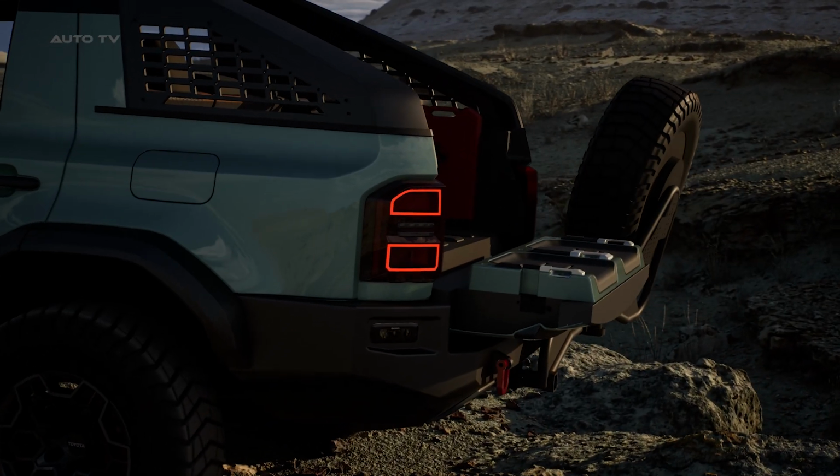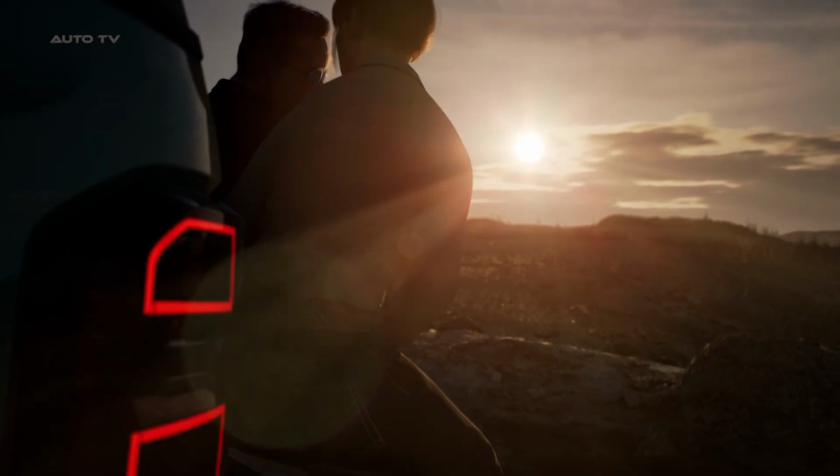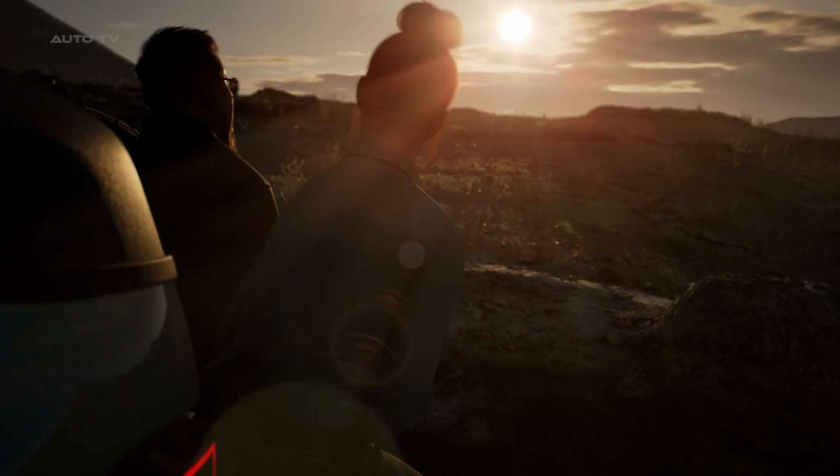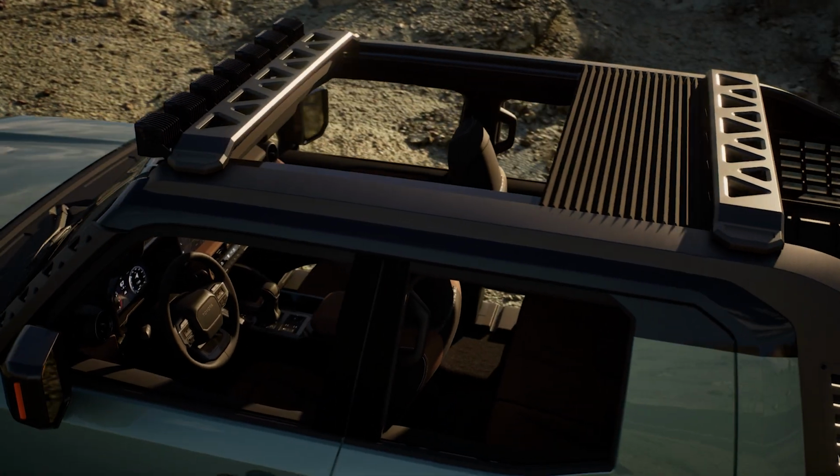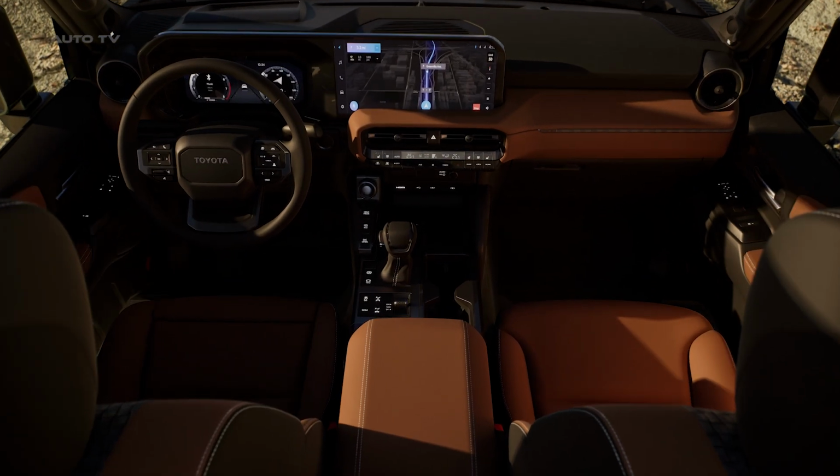Now before you scroll to the comment section to tell me Toyota's lost their minds, hear me out. Remember those classic topless Land Cruisers from back in the day? Toyota's design team sure did, and they've taken that legendary DNA and cranked it up to 11.